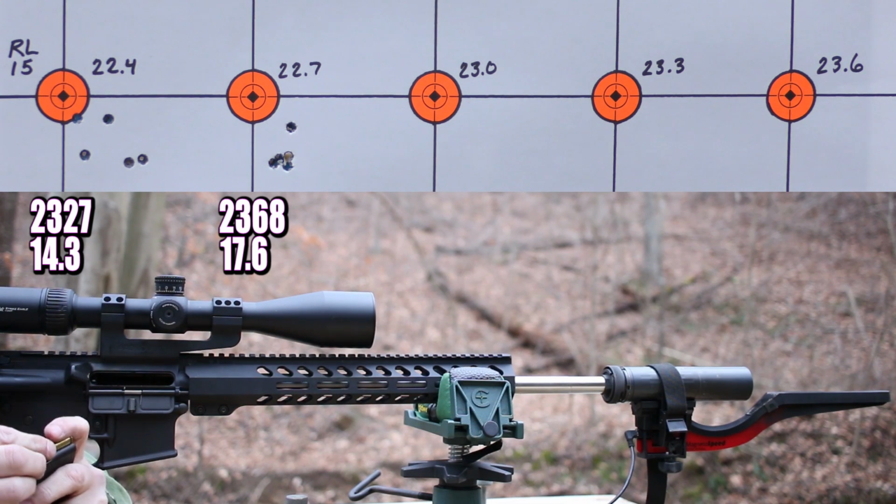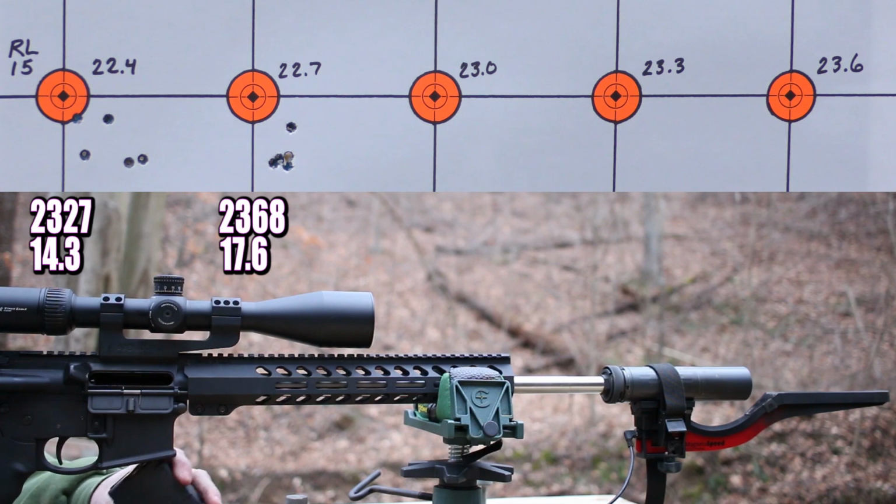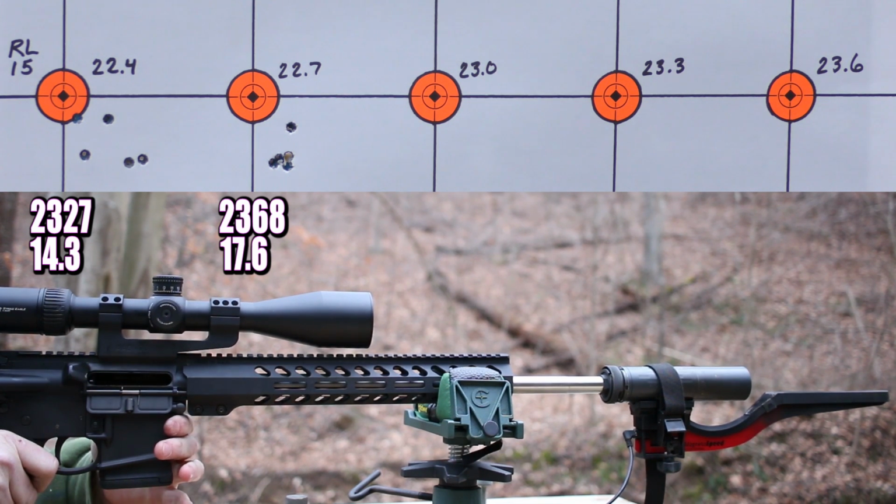Okay, it's trying to start grouping. 4 out of 5 is a good start, I guess. So next is 23.0 grains.